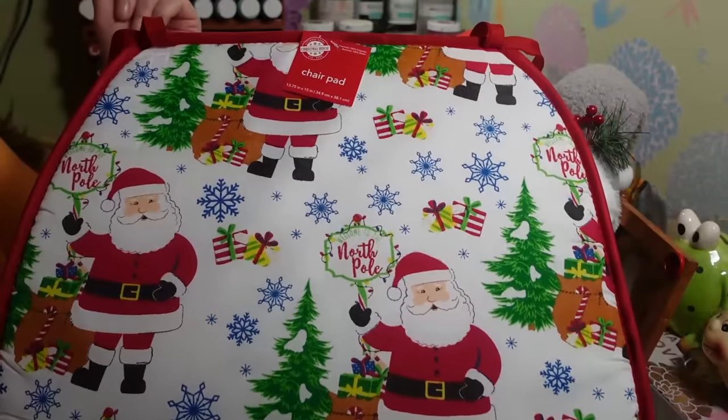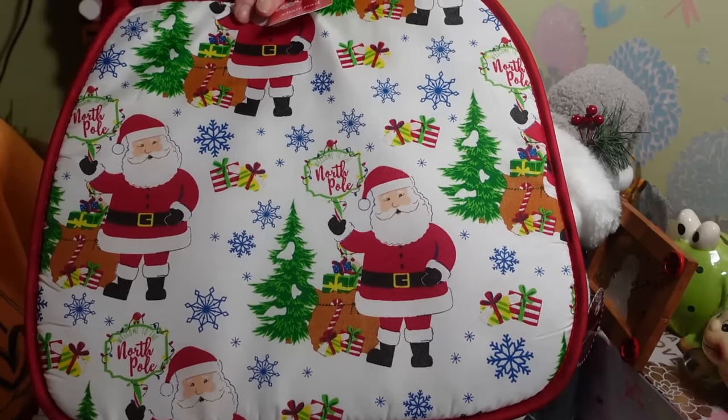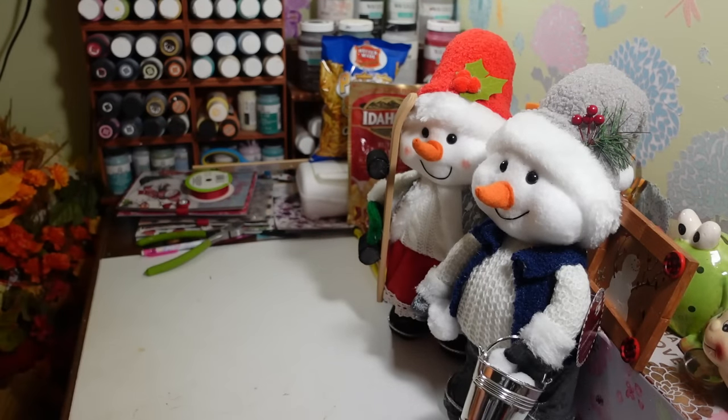So I have my curtains. I can't wait to put up my valances that I got from Temu that have the Christmas trees on them. So I got three of those. I'm going to set these aside because they're going to take up too much room. All right, you guys sit over there.